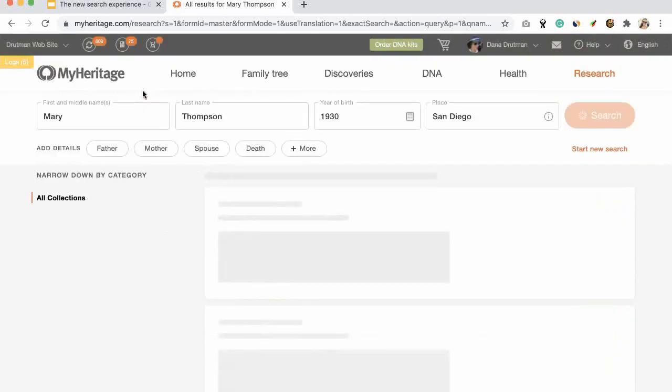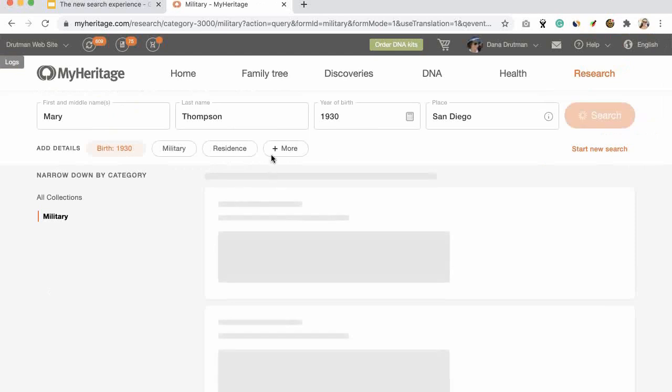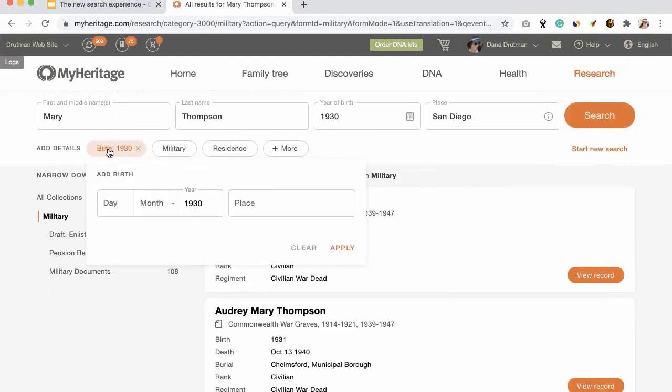I will clear this filter just for the example. And you remember now we had the father, mother, spouse, and death. Let's go to military, for example. And now the filter has changed. We have the birth, and if I click on it, I can always edit it. I can add more information about the exact birth, about the place. I can clear the information that I just added.